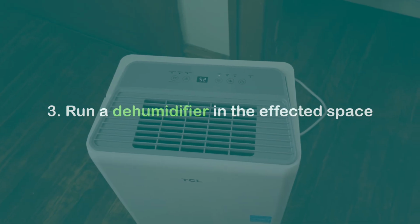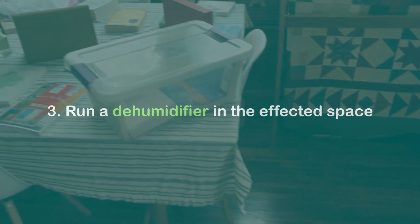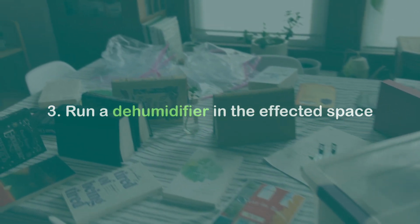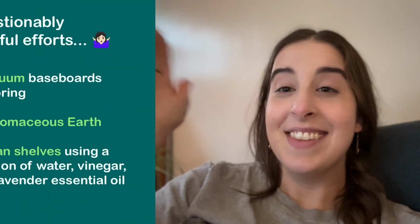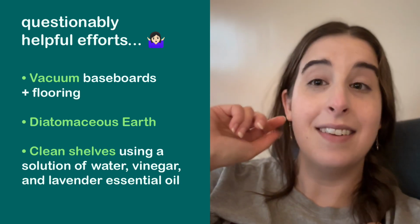Third is getting a dehumidifier for our apartment, because the whole reason that mold was growing is because the humidity level is much too high. We have moisture somewhere building up, with the hotter temps we've been having lately, and the rainy days. Things that I have tried so far: I have vacuumed, I have put down diatomaceous earth.